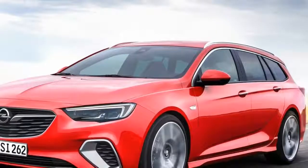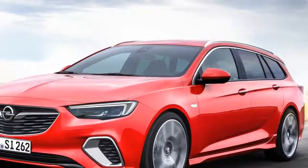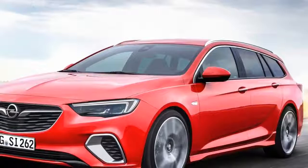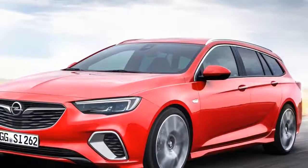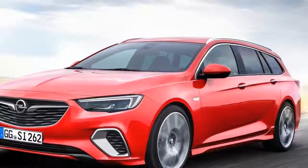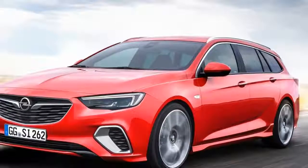Opel Insignia GSi Sports Tourer. Extra sharp, extra precise and extra powerful with a new top-of-the-line engine, the new sporty Opel Insignia GSi Sports Tourer station wagon wins over not only the driver, but also the entire family. Because it sparks an unrivaled scope of driving fun without compromising on space and practicality.